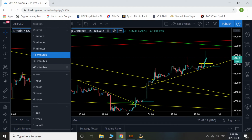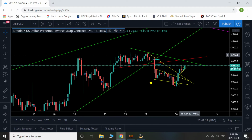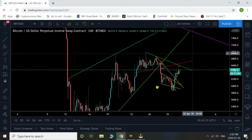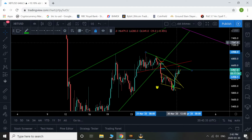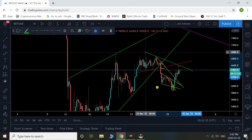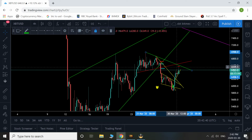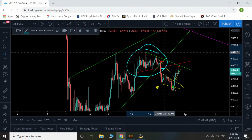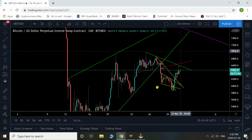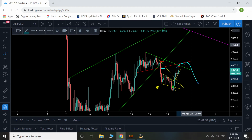If I zoom out now to the 4-hour chart, I'm expecting either this red line here or this green line to turn into resistance. The green line just because it's an extended line from here that we've been forming, and the red line just because it's the old floor of this general area right here. And a lot of times what you'll see is support will turn into resistance, so I'm expecting that red line to potentially act that way.